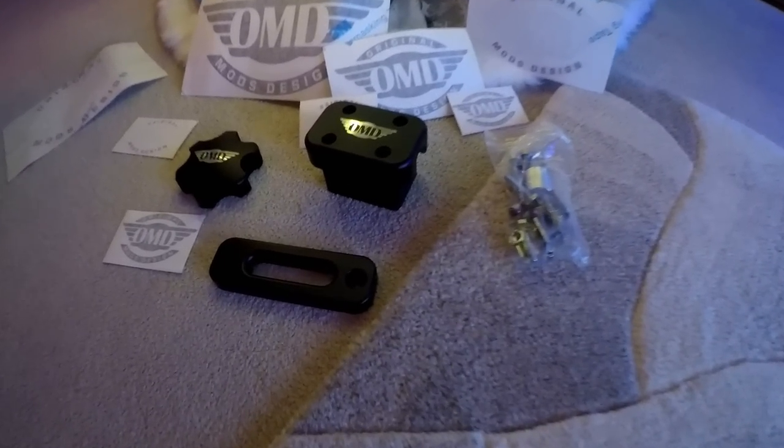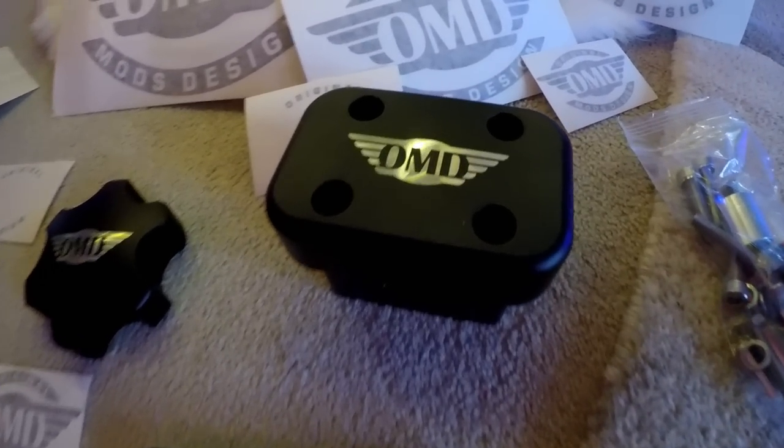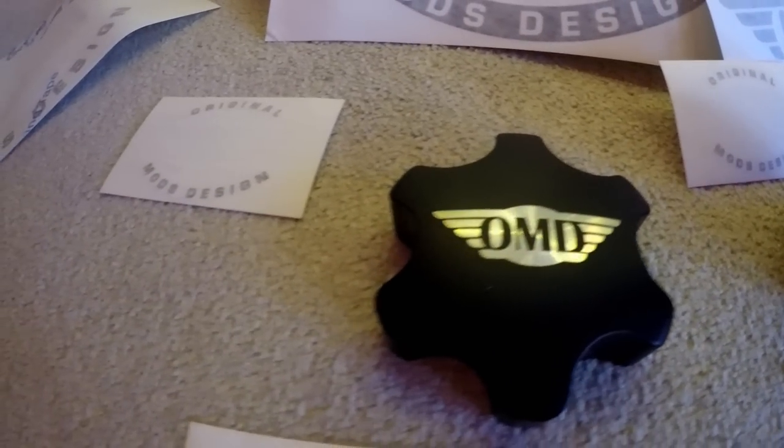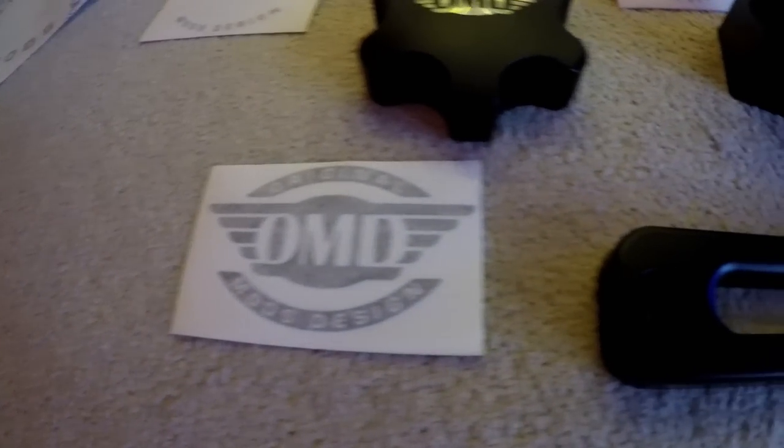Yes, we got another piece of the puzzle has arrived. So, riser, new fairlead, gas cap. Couldn't ask for more. Other than a bigger box, I guess.